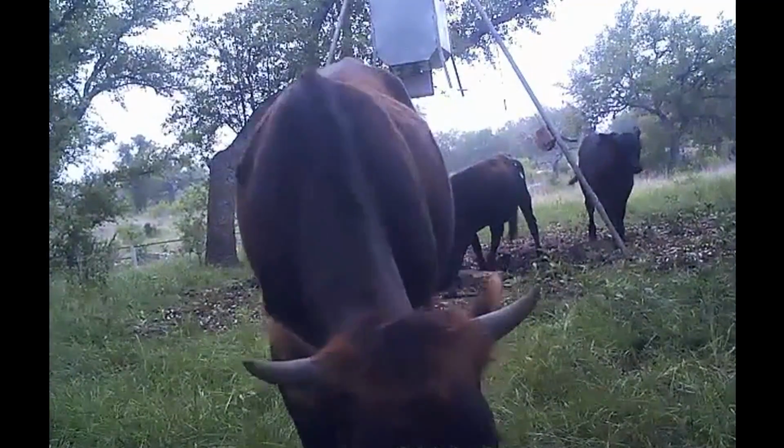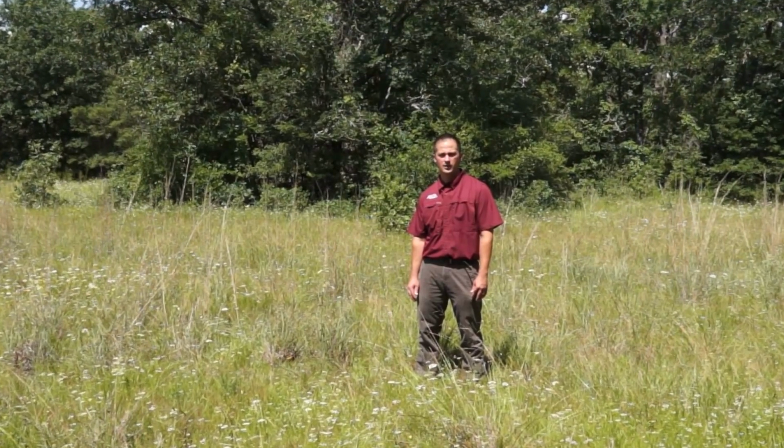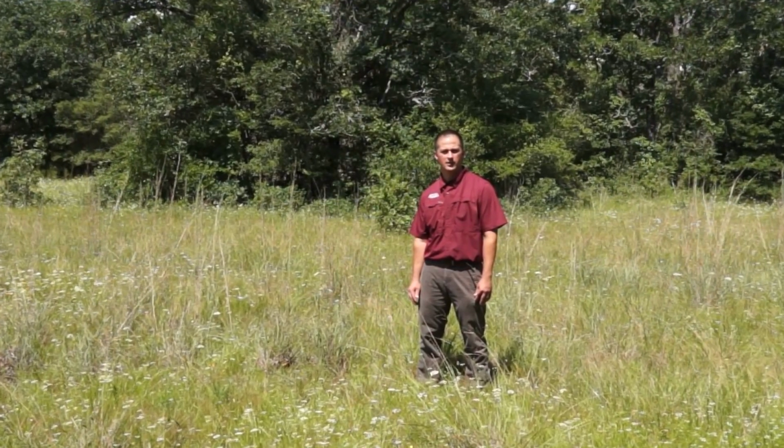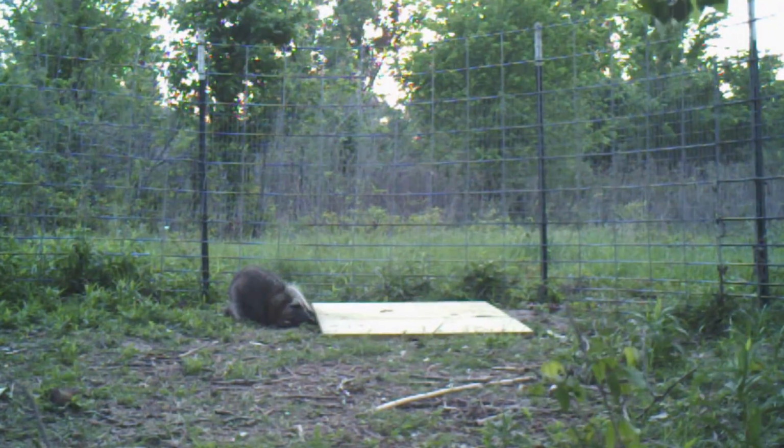Problems with non-target species range from consuming the bait to triggering the trapdoor. A variety of techniques can be used to reduce the influences of non-target species, such as changing the bait or developing other strategies to deter non-targets.